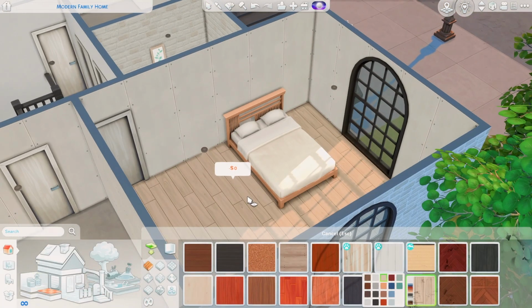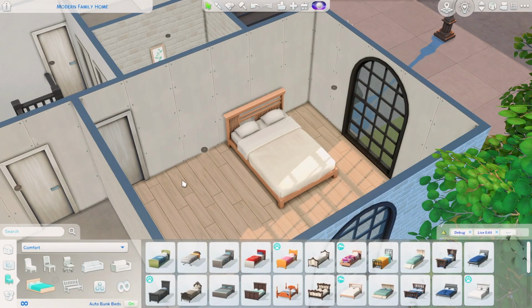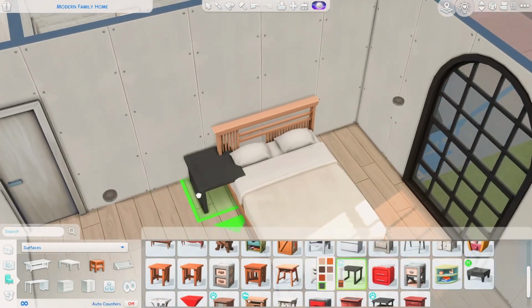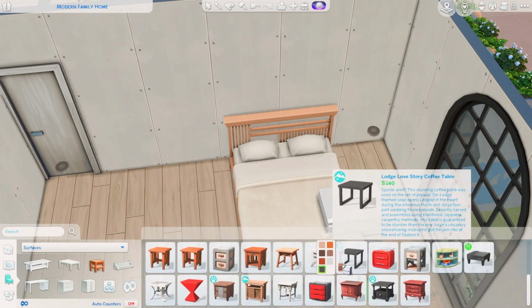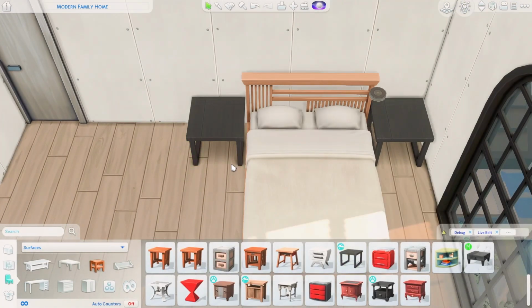But yeah, now that we've actually moved on to the bedroom, and this is the main bedroom, the parents' bedroom, and I went with light wood and black accents for this room, and I really like how it turned out actually.